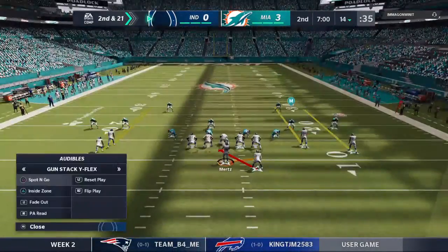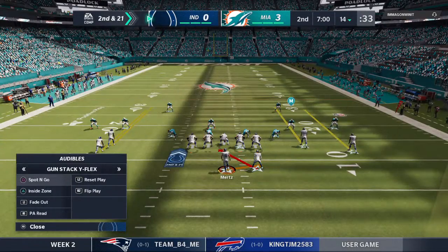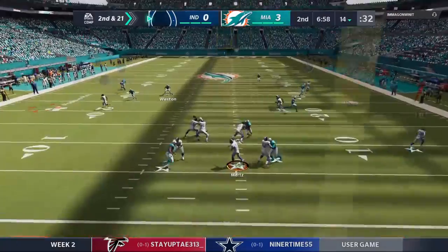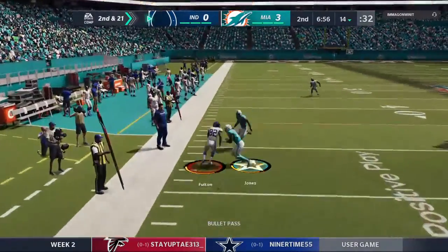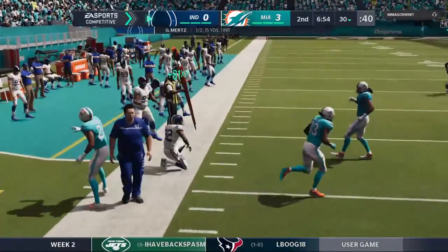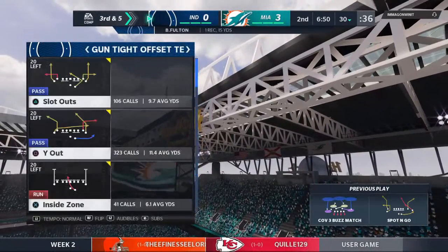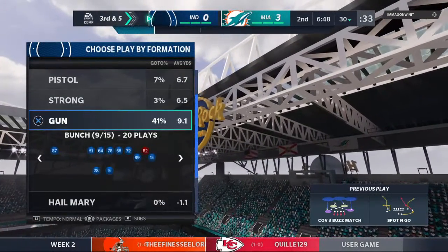Well, they're in some hot water now. After that sack, it's 2nd and 21. Now a throw here, hauled in. It'll be a pickup of 15 as that'll lead to 3rd down. And that was yardage that they needed there after the sack on 1st down.